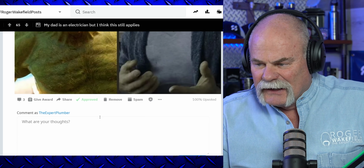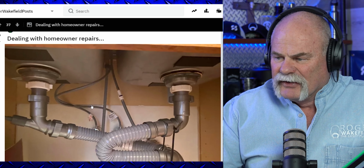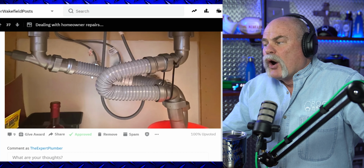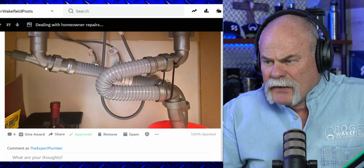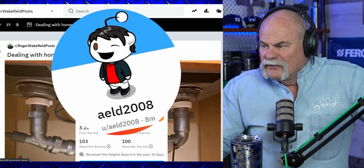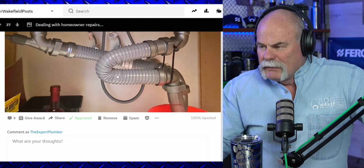So I get it. Okay, now this is hilarious. And I want to point out the obvious right here. You see this wine bottle down there? There were 10 of them before the homeowner did this. They could only get through 9 by the time they popped this in. This is just wild. Okay, this is from UAELD 2008. I have no idea what city these people live in.